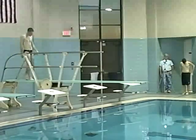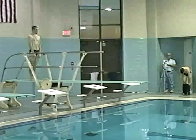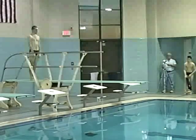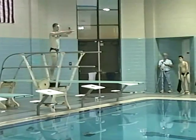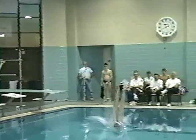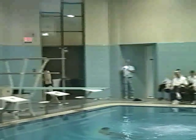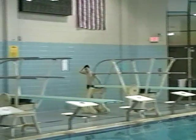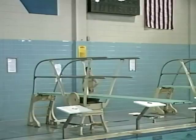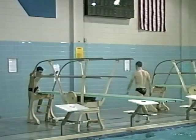So he's doing a forward full twisting dive layout position. That's the true dive that he's doing. A little over rotation on that. They're going to take off for it, but it shouldn't be too much. We have 3 1/2, 4 1/2, 5, 5 1/2, and a 3 1/2.